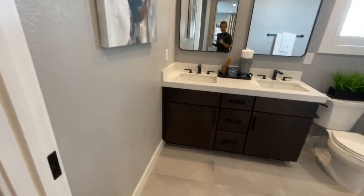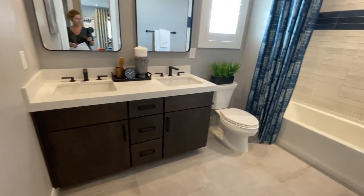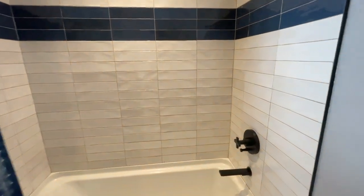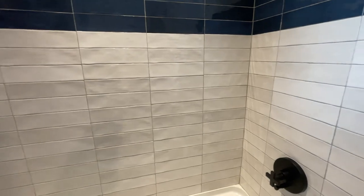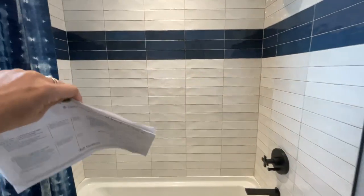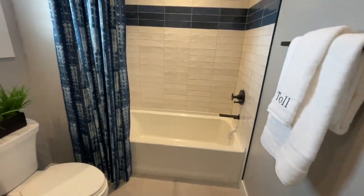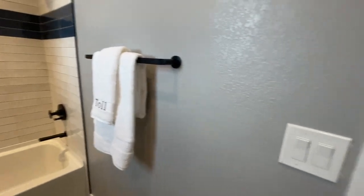Oh, man. Then you have the bathroom with the double sinks. This is pretty. I love the horizontal stack tiles like that. I kind of am growing on the idea of having a different color and breaking it up a little instead of having just maybe all white stack tile. Very nice.